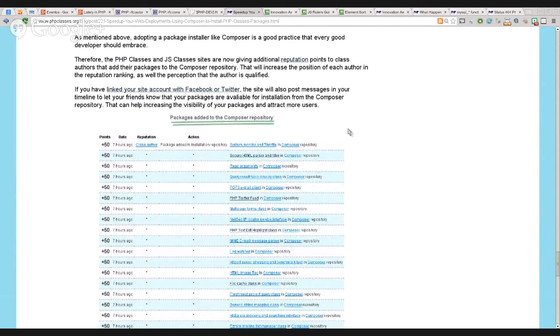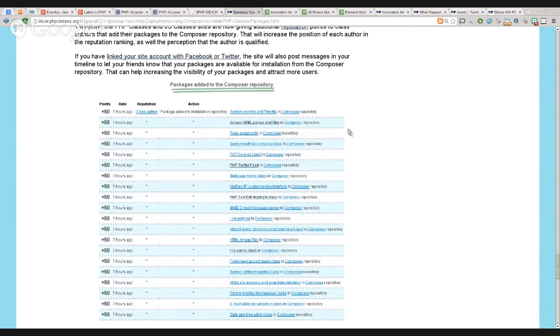So all the points that you have earned so far for all the good actions that you did as a class author, you will get extra points for this. And as I mentioned in the past, later you will be able to redeem those points to obtain additional privileges. But this part is not yet implemented. But the idea to follow up through that route is there.